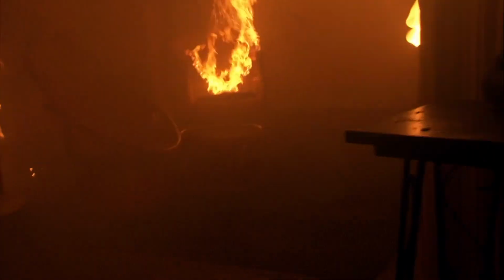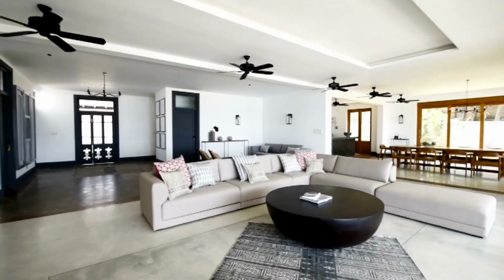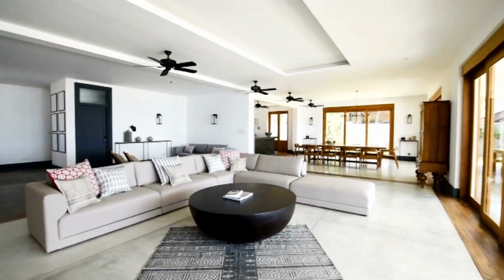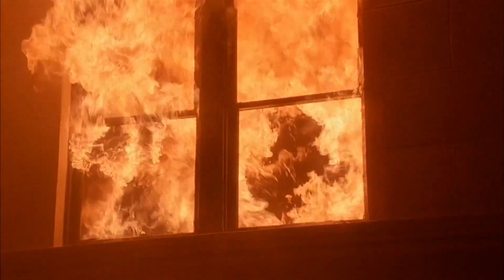Today, many house fires burn faster, hotter, and are deadlier than ever. 40 years ago, you would have had 17 minutes to get out of a house on fire. Today, just 3. That's because many newer homes have open floor plans with fewer walls and doors, allowing the fire to travel faster and more freely.